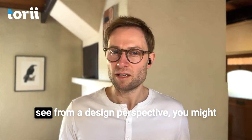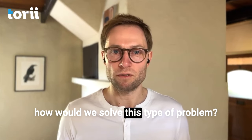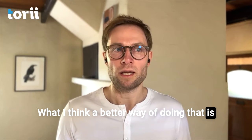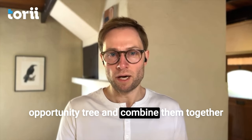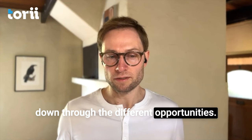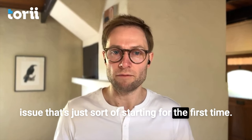Within that, from a design perspective, you might see how might we statements, like how would we solve this type of problem? What I think is a better way of doing that is to bring the customer outcome and the business outcome right to the top of that opportunity tree, combine them together, look for the overlaps, and then bring that down through the different opportunities. That's something you would do at the beginning of a kickoff or an initiative, when you're starting for the first time.